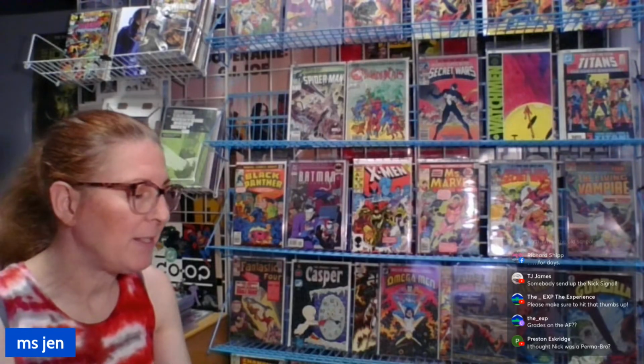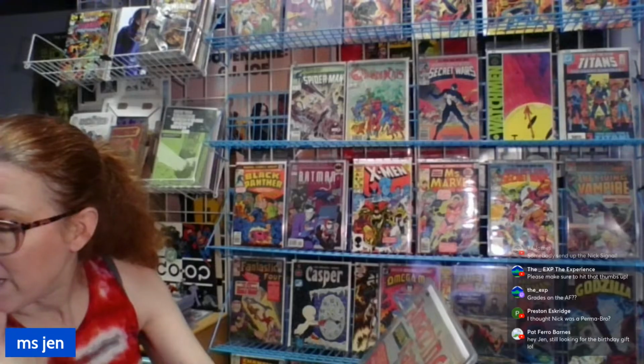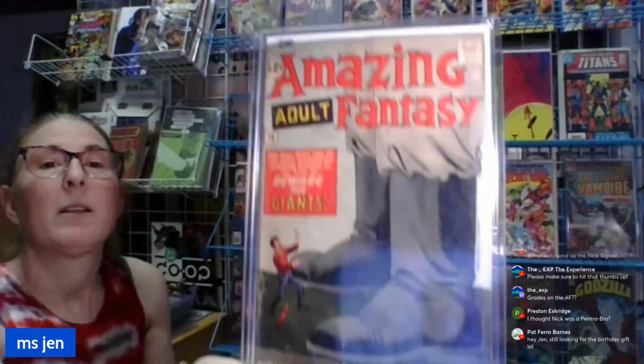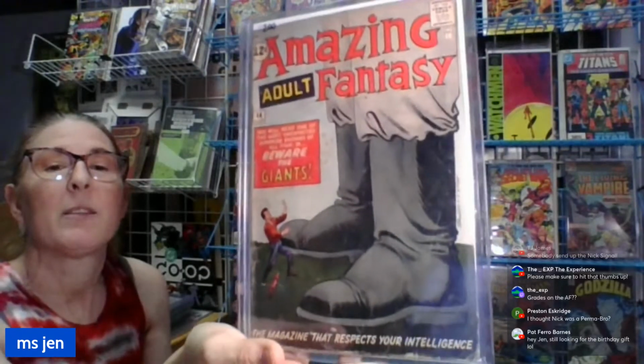And then Amazing Fantasy number 14. This one's pretty rough. This one's going to go down as a good, and that's $200. It's all there. I would have written it if it was like an attached top or anything. It's not.